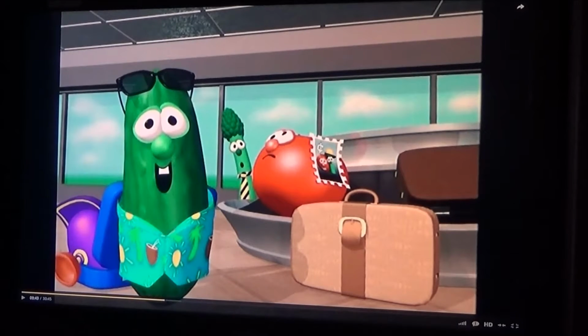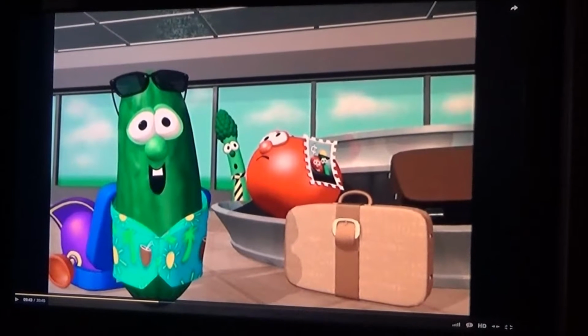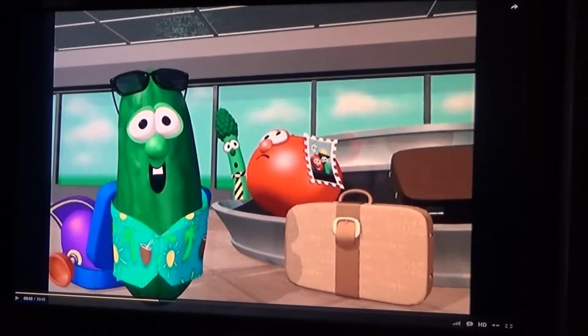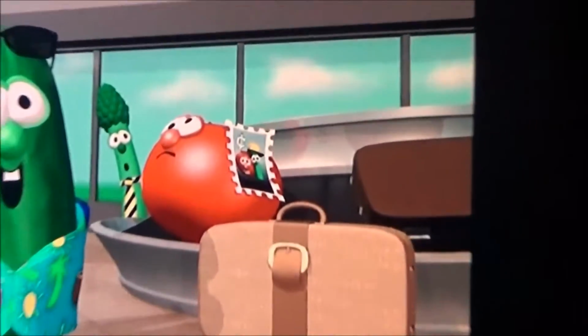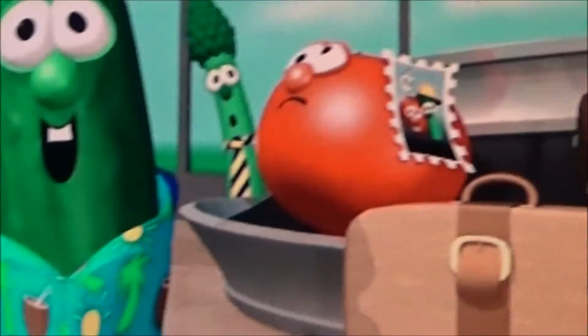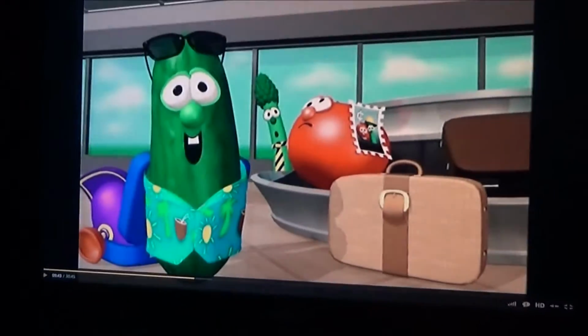Next we'll move on to Josh and the Big Wall, and the first Easter egg I could find was in the Song of the Cebu when Larry's going through the slides and he accidentally goes to the one at the airport. You can see a little stamp that has Bob and Junior on it, and also you can see Larry Boy's helmet and Larry's suitcase there.